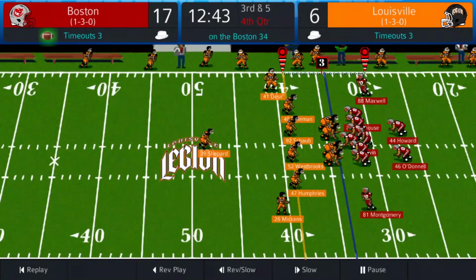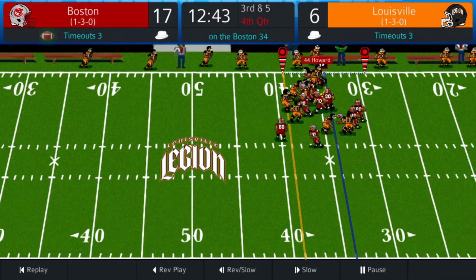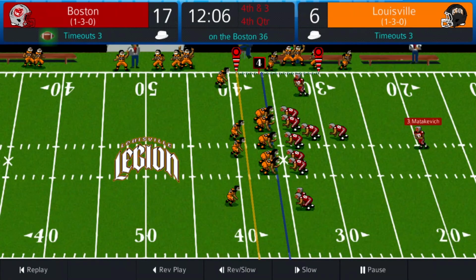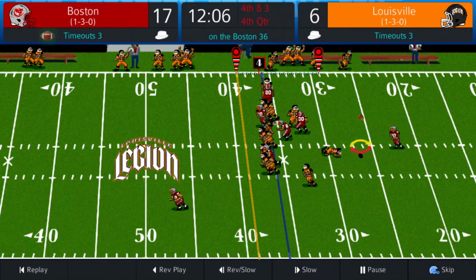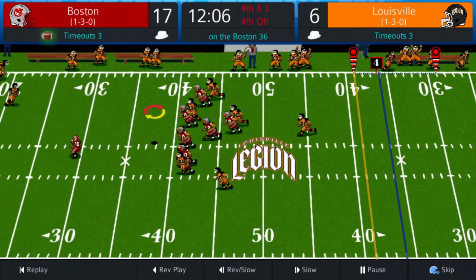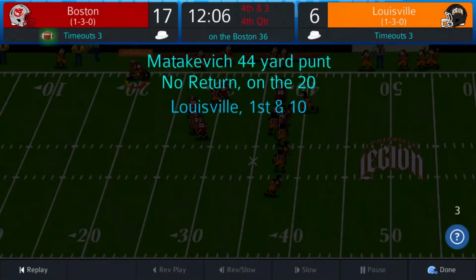3rd and 6. 3rd and 5, excuse me. Hand off to Howard. 4th down. 2-yard gain, making it 4th and 3. Matakevich trying to pin Louisville in. Louisville down by 11, so it's still within range. But if you're going to make a play, you got to make it now.